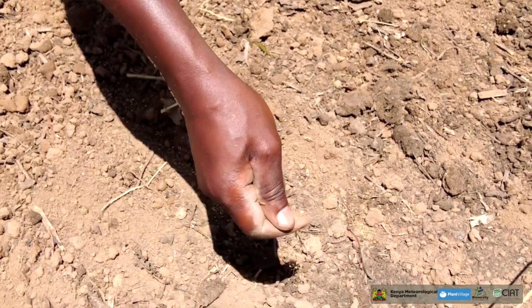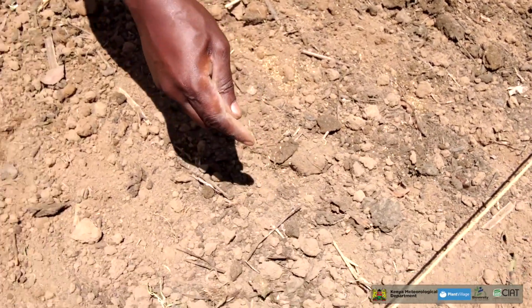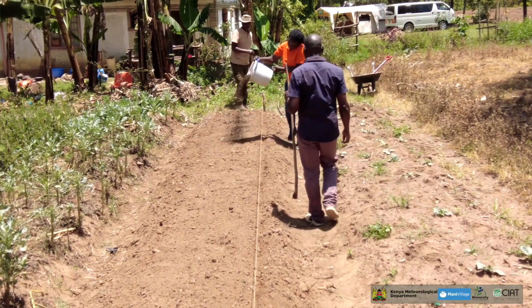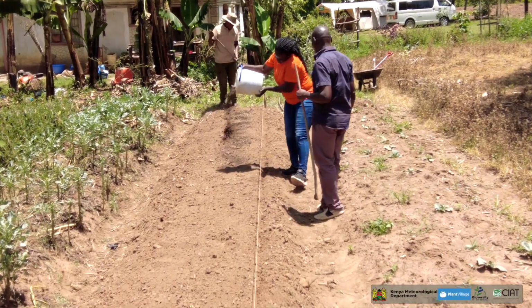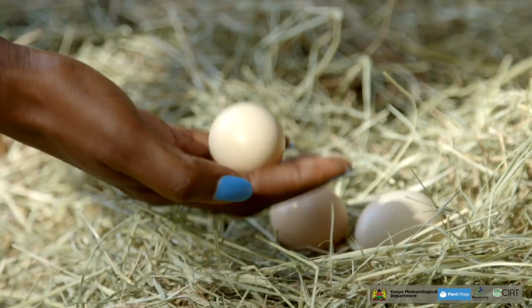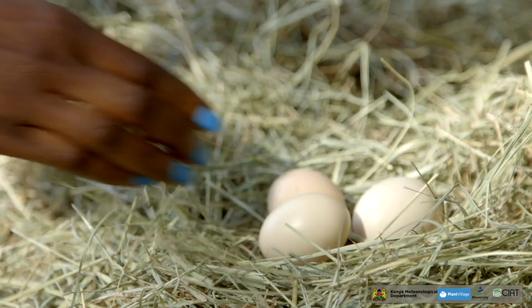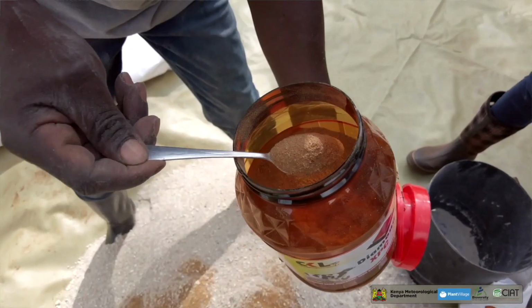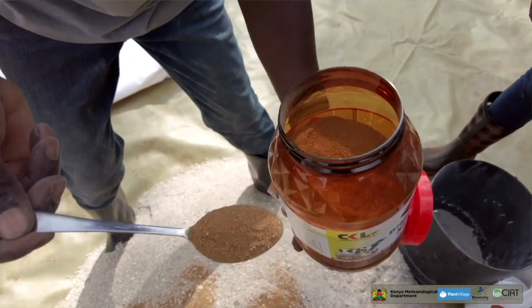Use certified seeds which are disease-free and have good germination and growth. Because of the high cost of fertilizer, we encourage you to make compost manure to cut on cost by using locally available materials. In order to maintain egg production with the continual cold weather, keep your chicken warm and, importantly, change or supplement their feeds with a higher than usual protein diet.